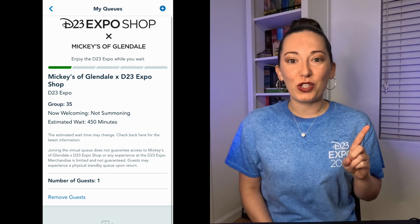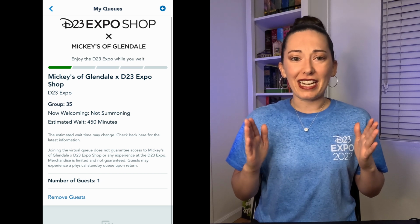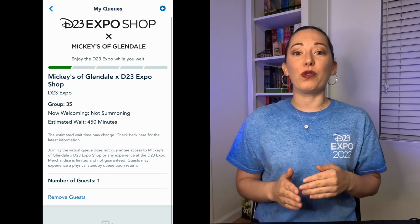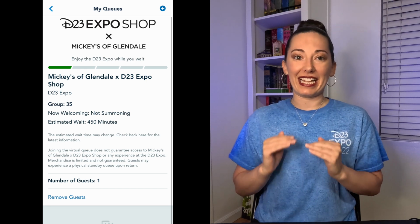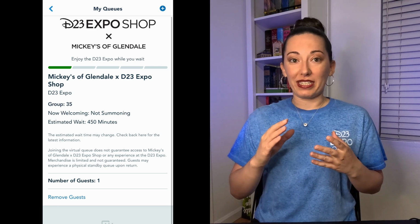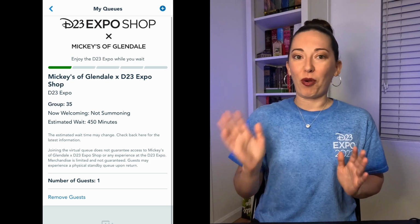Now, last thing about virtual queues, you do this in the Disneyland app. When I first did it, I searched and searched thinking that it was in the D23 app, and it was not. You go to the virtual queue area in the Disneyland app, and on the mornings of the event, you will see that the D23 stuff is there, but it's in the Disneyland Resort app, just like you would use if you were visiting the park.